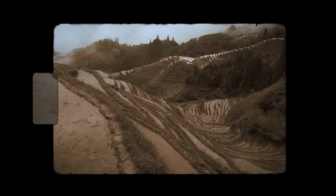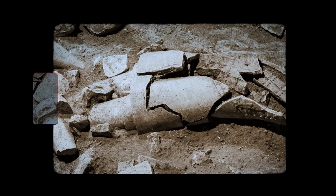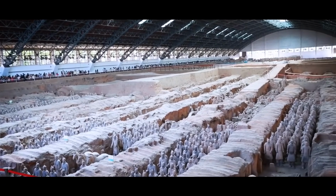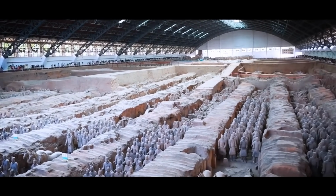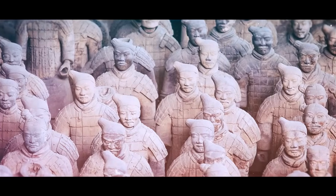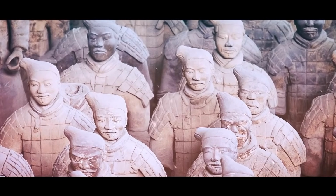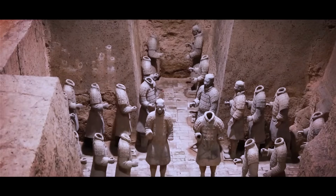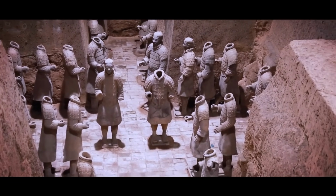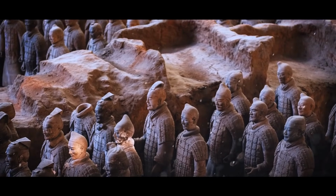Back in 1974, some farmers in Xi'an, China, stumbled upon something strange while digging a well, a huge terracotta soldier. This discovery led to an extensive archaeological dig that has continued for over 40 years, revealing a collection of thousands of clay soldiers. The unique thing about these soldiers is that each one has its own unique features, from hairstyles to facial expressions. It's believed that there could be up to 8,000 of these soldiers, but only 2,000 have been found so far. Interestingly, the central tomb, which is believed to be the resting place of the emperor, is still untouched.